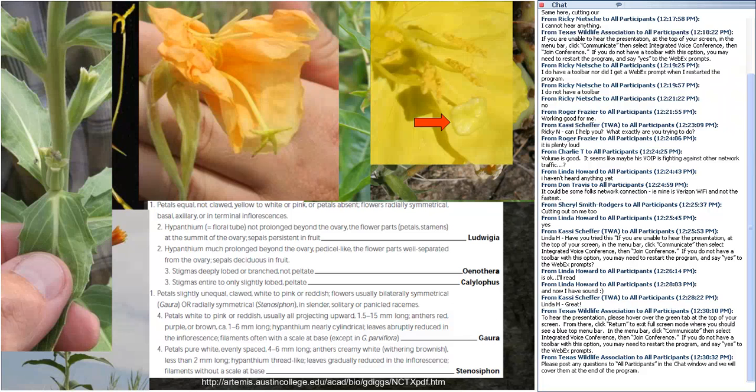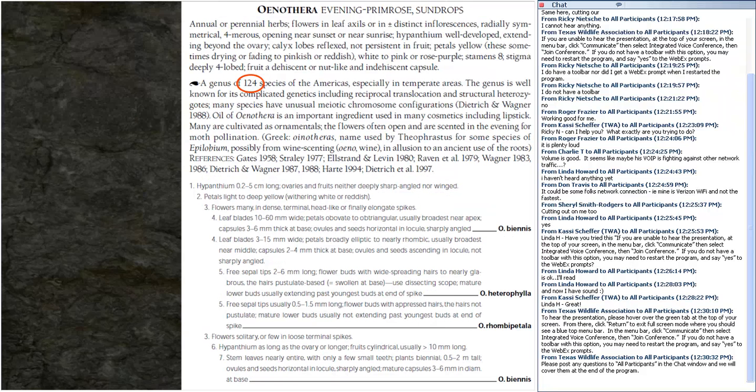We're narrowing down that search. And here's where we've got to start again with the number 1. Hypanthium, 0.2 to 5 centimeters long. That is from 1/8 of an inch to 2 inches. So ours is longer than that, sounds like. And it says ovaries and fruits neither deeply angled nor winged. Let's go see what the second, and I'm going to show you again. There's the hypanthium. There's that long tube. That's a lot more than 2 inches.